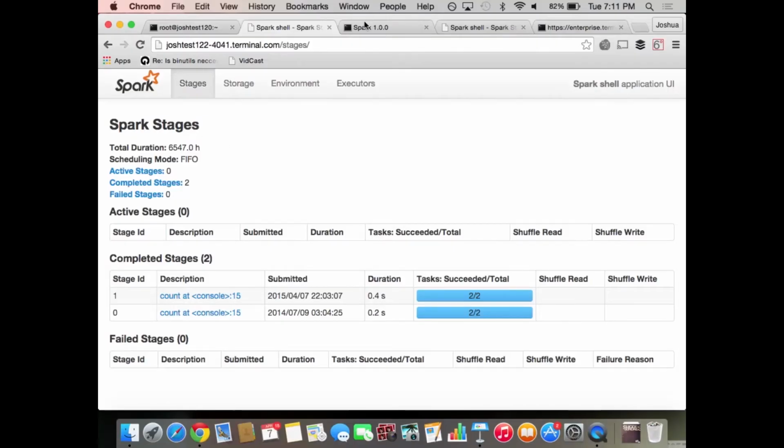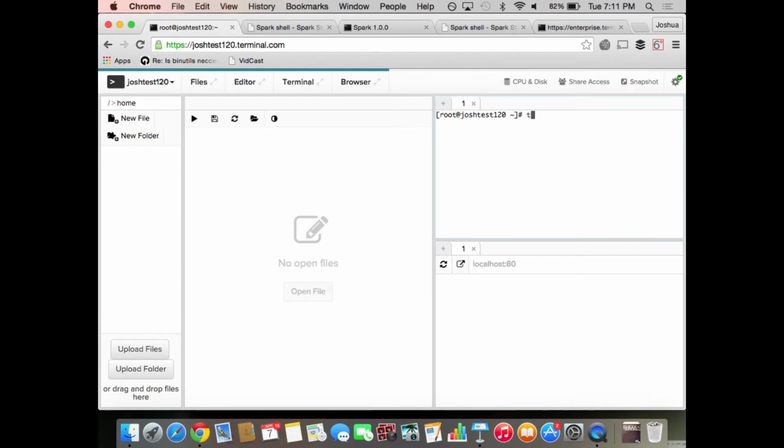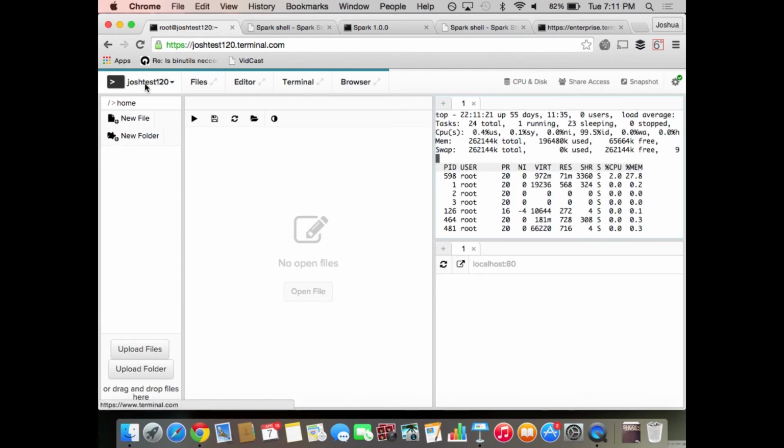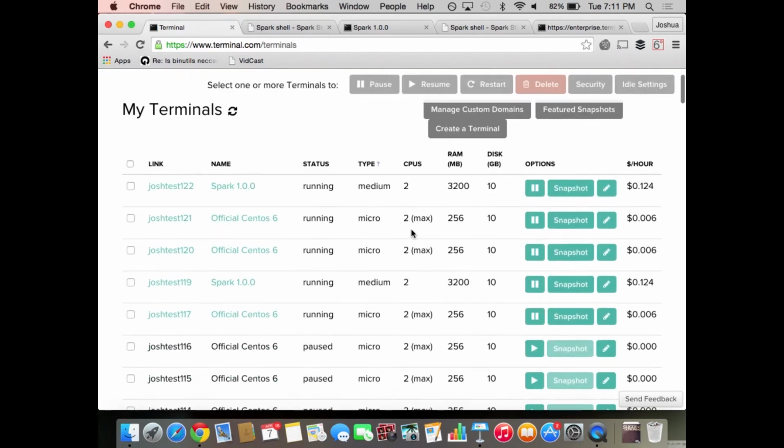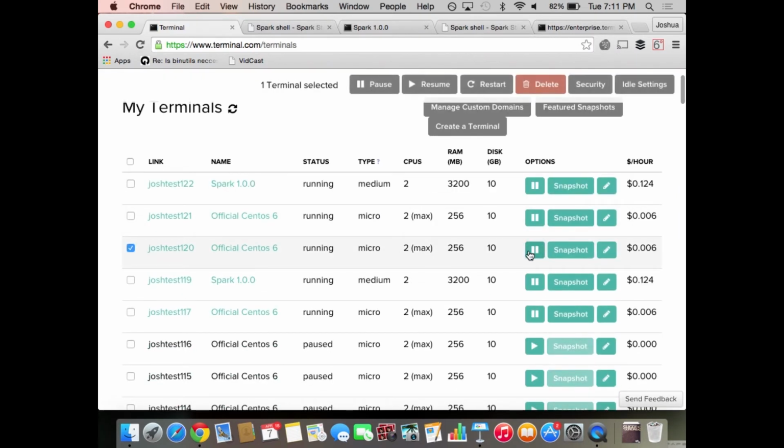I'm going to do one more demo to show you what pausing a machine is like and also taking a snapshot. So I've got a CentOS box running. I'm going to run top on it, and this is number 120. I'm going to go back to my terminals menu, take machine 120, and pause it. And you'll notice that when I pause it, this dollar amount will go to 0.